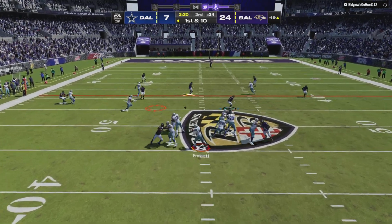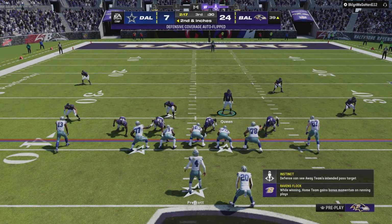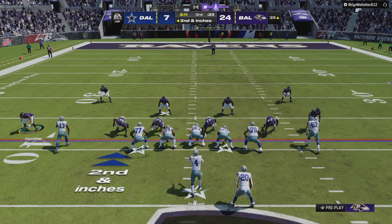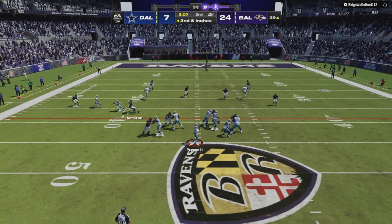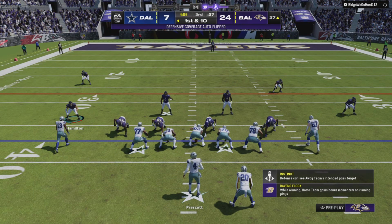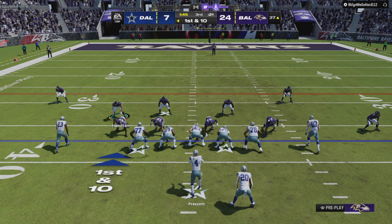On 1st and 10, Prescott. And he'll go right back to Lamb. And that's good for a pickup of 10 yards. And that'll leave him with a 2nd and just a few inches left at the Ravens' 39-yard line. Now Prescott, and he'll get it down on the play to the 37. Line of scrimmage, the 37 on 1st and 10. A gain of 1 yard. And the Cowboy 1st down.